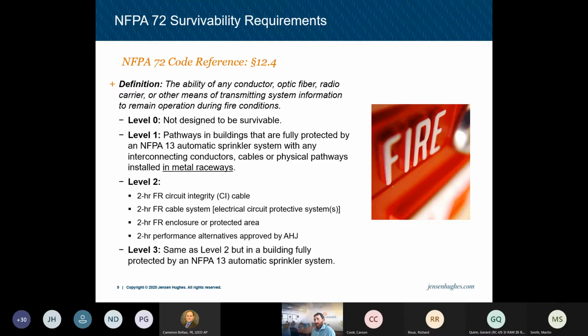So Carson will go over what some of those options are that you can implement for level 2 and level 3. Really the difference between level 3 and level 2 is that level 3 is a fully sprinklered building and it has 2-hour requirements on the wiring and circuitry. So that's within 72, and you'll see that referenced many times when you're going through the different requirements.